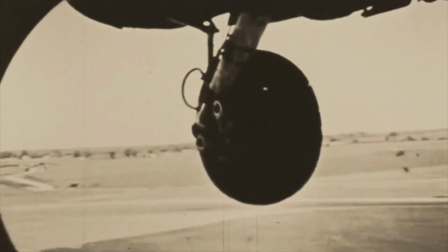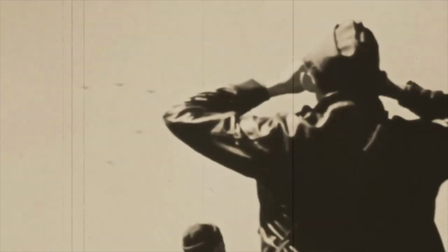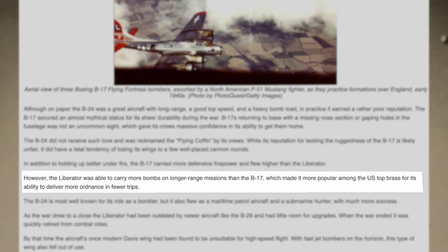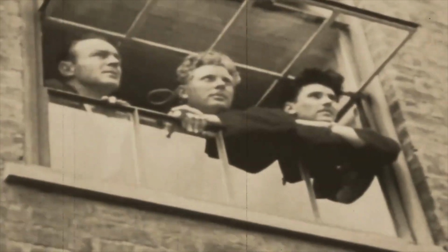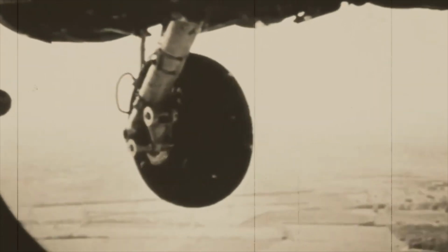The B-24 played a pivotal role in the bombing campaigns targeting Axis forces across Europe, North Africa, and the Pacific Theater. The B-24's fame came from its ability to handle a variety of missions, ranging from long-range strategic bombing to anti-submarine patrols and airborne supply drops. Despite its adaptability and success, it was notorious for being tough to fly, earning the grim nickname, the Flying Coffin, from some of its crews.